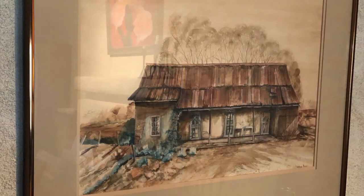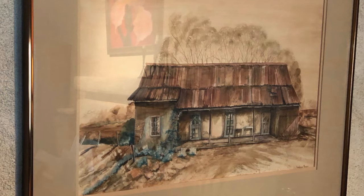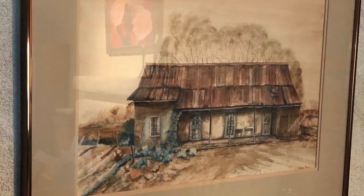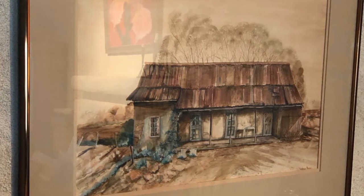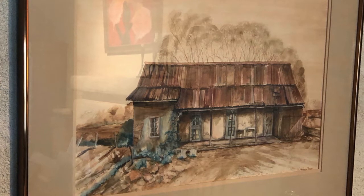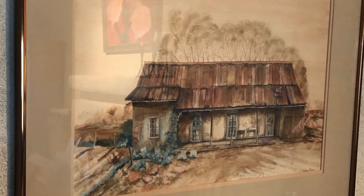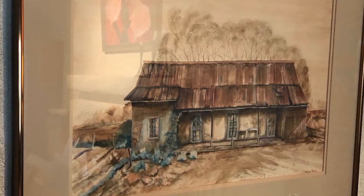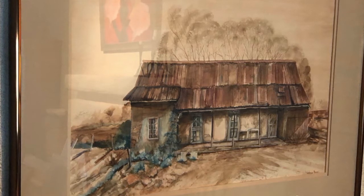Now you may notice an architectural bent to some of the things that I've collected over the years. My background is in architecture, and one of the things that I have been very interested in, of course, is how we use our Adobe in this area to make significant and interesting architectural pieces. So this piece is one of the first that I got. This is from back around 1983, 1984.